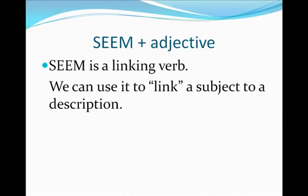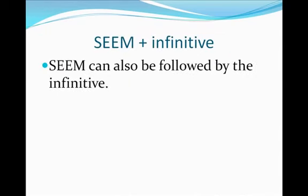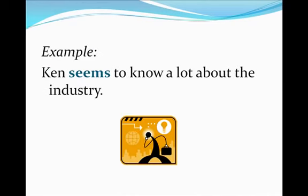We can use seem with an adjective. Seem is a linking verb. We can use it to link a subject to a description. Example: I've only spoken with Ken over the phone, but he seems nice. In this example, we're linking he with the description nice. Seem can also be followed by the infinitive. Example: Ken seems to know a lot about the industry.